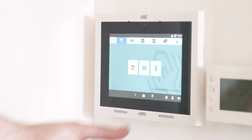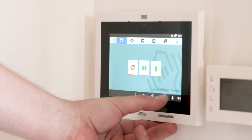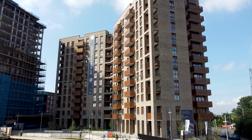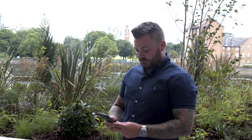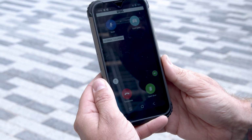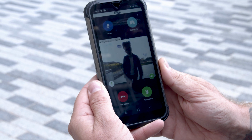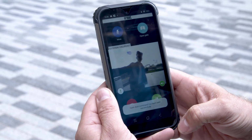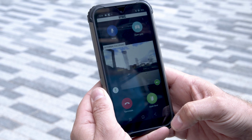So if the resident is not home, you can set the monitor to two different types. One of them is recording and the other one is remote, which will then forward a call to my mobile phone. Now we're going to show you how the call forwarding works. As you can see, the call's coming through to the handset. Just swipe across. Hello Matt, I'll open the door for you. Simple as that.